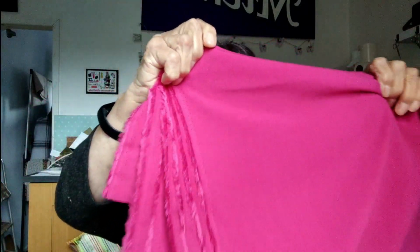Then I got this fuchsia pink rayon challis, viscose challis. Yes, I got 2 meters. It was £3 a meter. I don't know if you can see it close up, but it's basically a lovely cotton rayon-y type of thing. It doesn't crease, or if it does crease, it's not too noticeable. So I figured that would make a nice t-shirt.